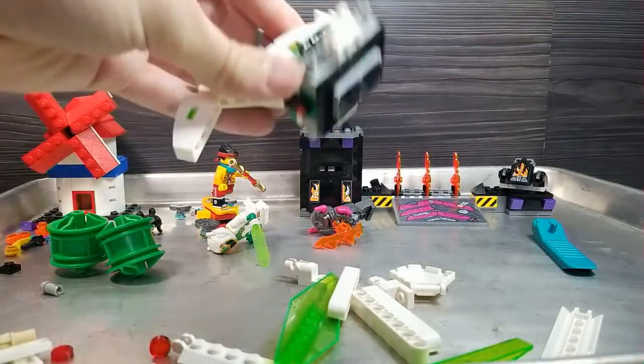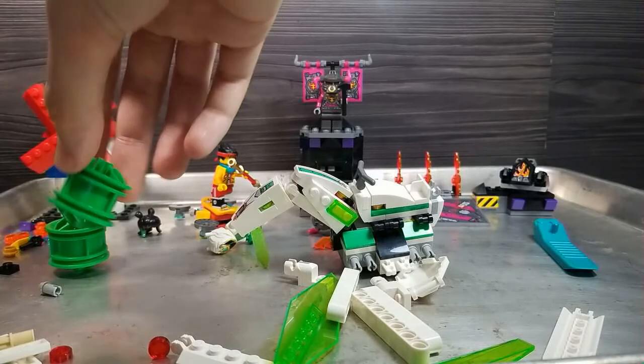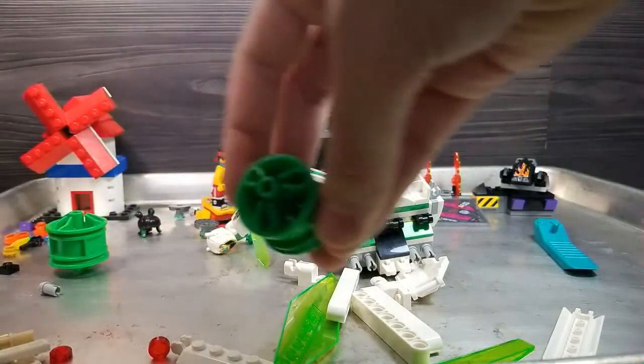I'm putting my sliders on the horse dragon belly. Those wheels are freaking you out. No wheels. It's a weird pattern.